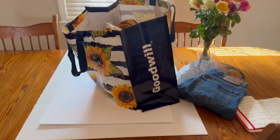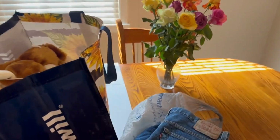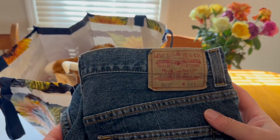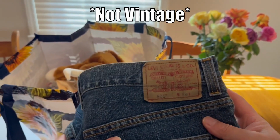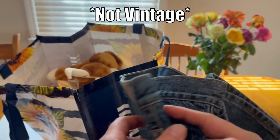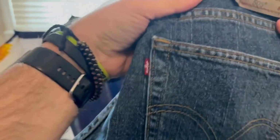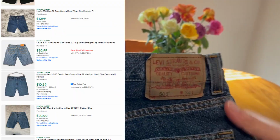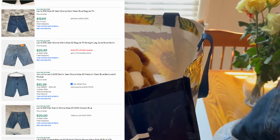All right, guys, we're back home, so let's check out and see what we got out thrifting today. We have a pair of vintage 505 size 34 denim shorts. I paid about $4.50 for these, and I believe I should be able to get, I don't know, 19, 20 bucks for those.